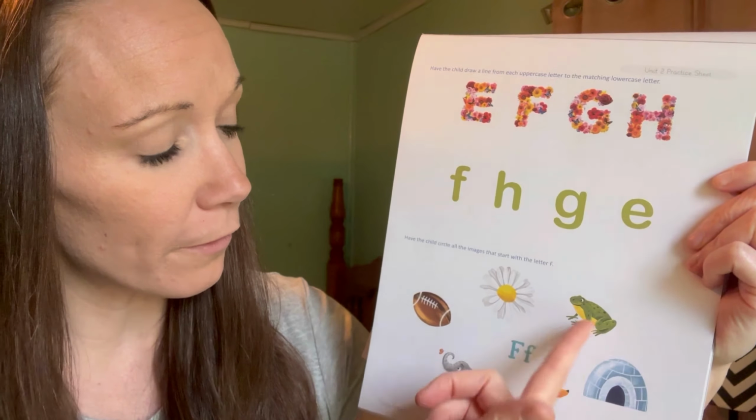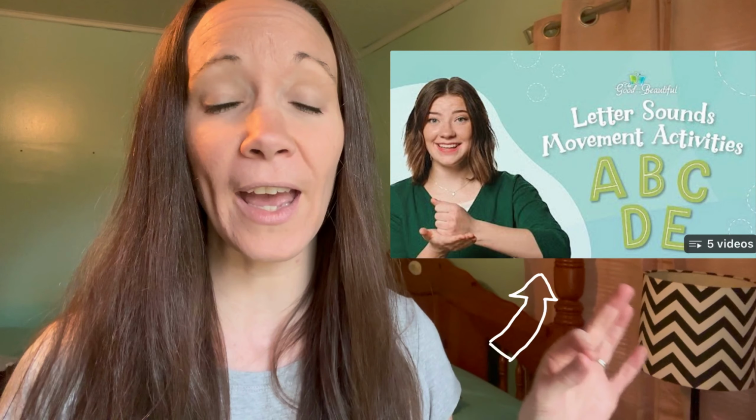One thing that has really worked for letter sounds with her are the Good and the Beautiful's letter movement activities. Like I mentioned earlier, my daughter Emma is a whole body child. She needs to get her entire body involved in order for her to be successful with her learning. And so the Good and the Beautiful on their app and on their YouTube channel, they have letter sound movement activities. So the first video, A says apple, and she eats it. And then B says buh.